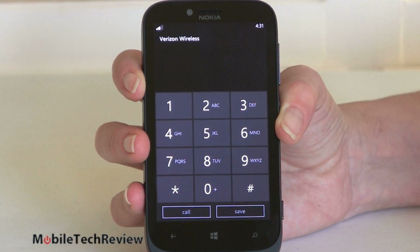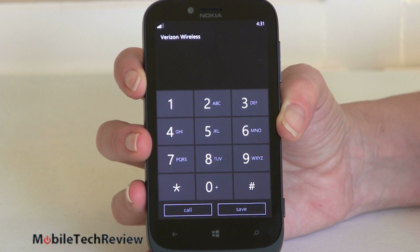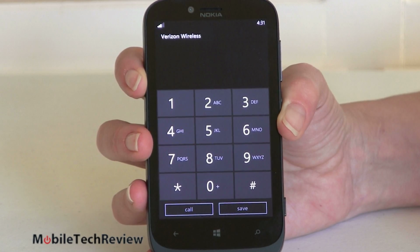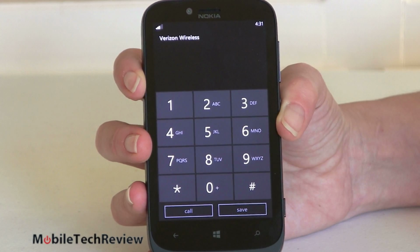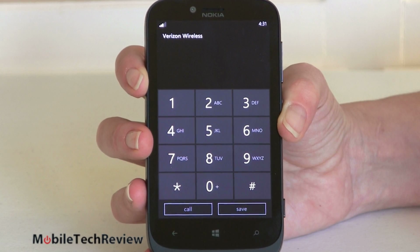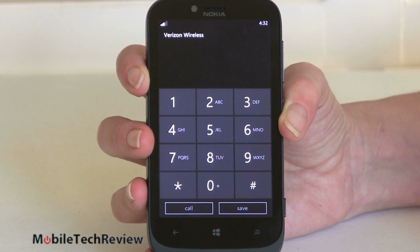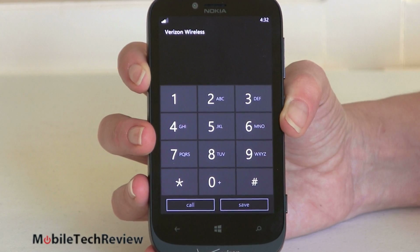In terms of data speeds, this has LTE, 4G, and data speeds have been good on the tests that we've used. Speedtest.net's the app that we use on iOS and Android. That's not yet available on Windows Phone, so we can't use a direct competitor to test. But so far, using other bandwidth measuring apps, we've seen about 12 to 13 megabit per second down and about 6 to 7 up, which is typical of what we see on Android phones and on the iPhone on Verizon.